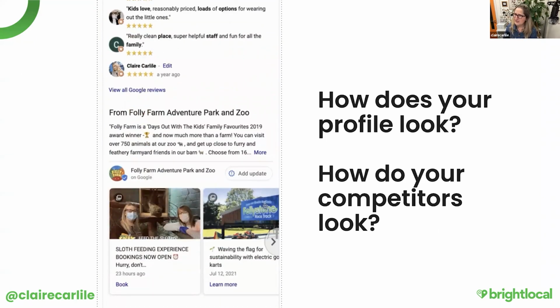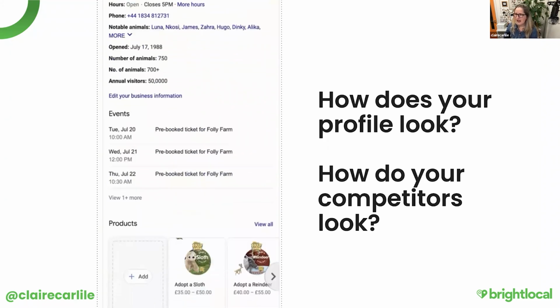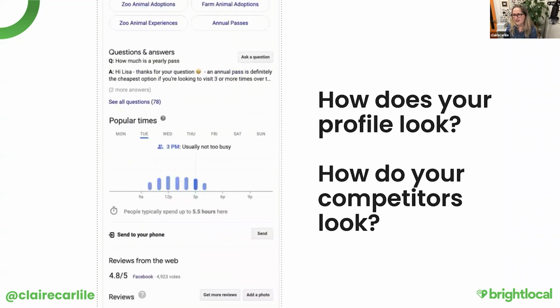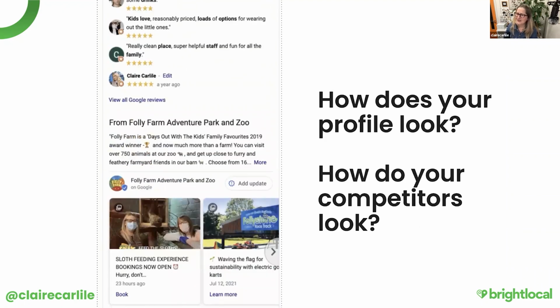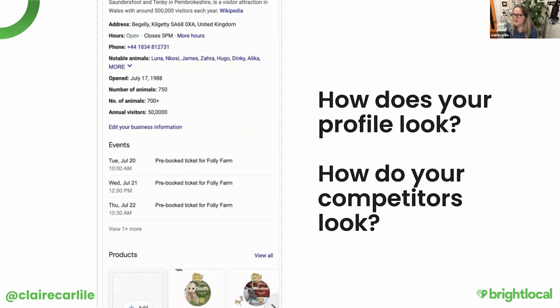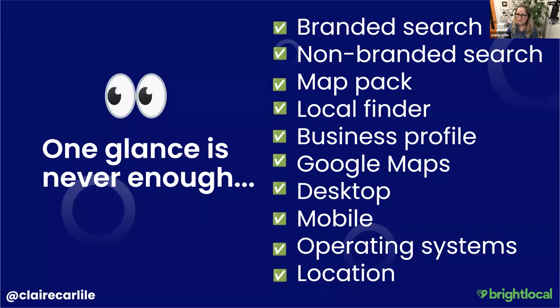Is there user-generated content on there that maybe paints your brand in a bad light? And then think about that for your competitors too. Are they using things that you're not using? Have they got access to things that you haven't got access to? So those are the questions that we ask to make sure that our business profile is the one that really pops and encourages people to click on.